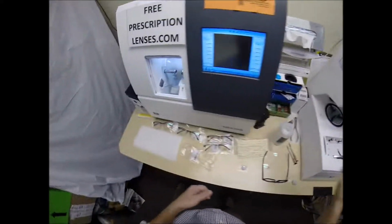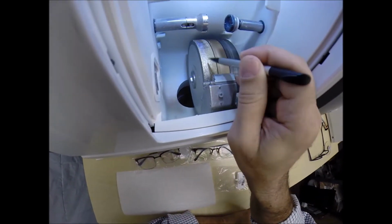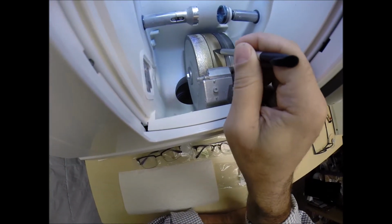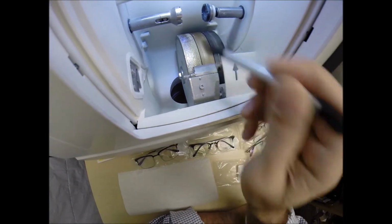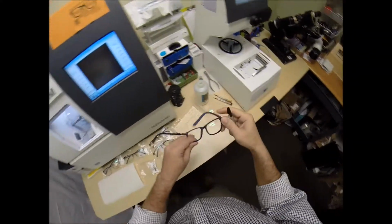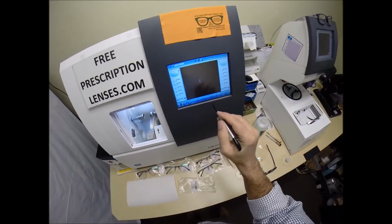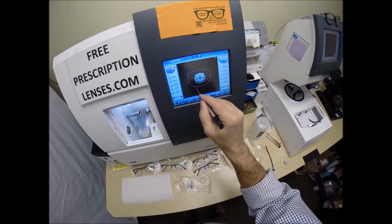But the actual cutting wheel is this heavy grit diamond wheel that's going to grind your lens material down to the final size. This wheel in the center, that channel, that little valley, that's what's going to put the V-shaped bevel onto the lens, so it stays inside the bevel of the frame. So I'm going to wake up the computer. That is the shape that we'll be cutting today.